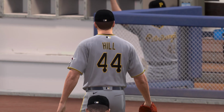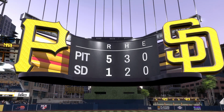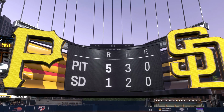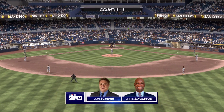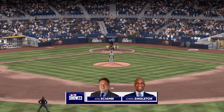So it's no runs, no hits, no errors, and 1 left on. On to the top of the 5th we go. It's the Pirates 5 and the Padres 1. Back here at Petco Park. Top 5, John Sciambi with Chris Singleton. And leading it off, Austin Hedges.